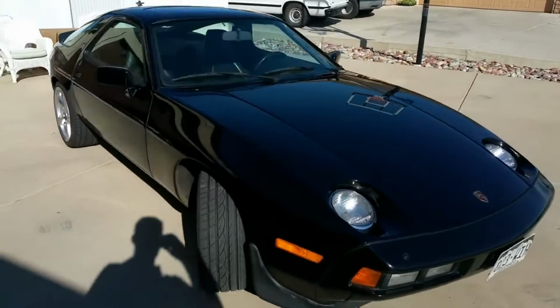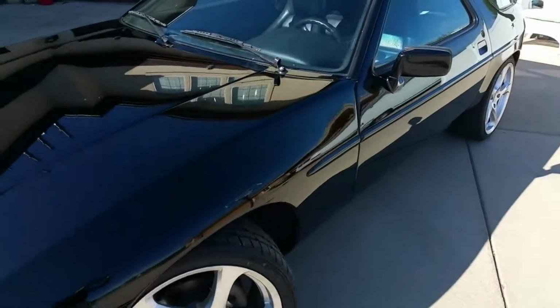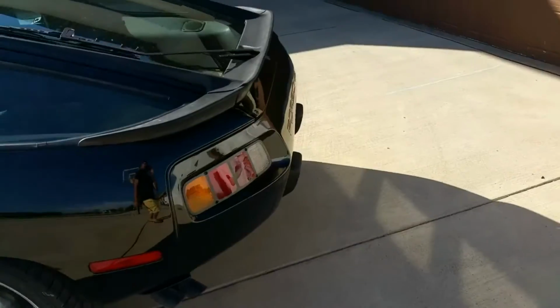Okay, here's the 928 after the wax and polish job. Much better. And you can hear it run. That's the all stock V8.